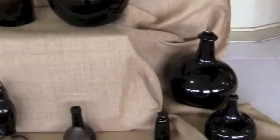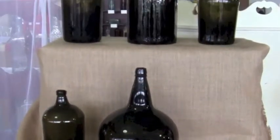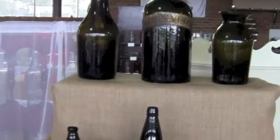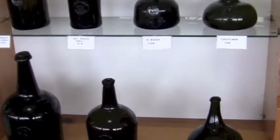Again, this is all just plain black glass. Some really beautiful pieces there. Very early stuff. This was a separate category, and this display was just on its own.